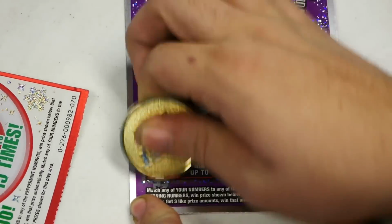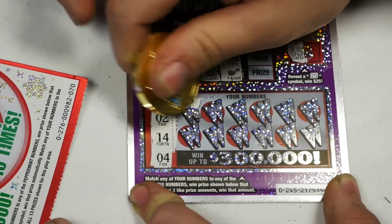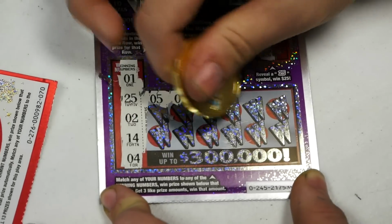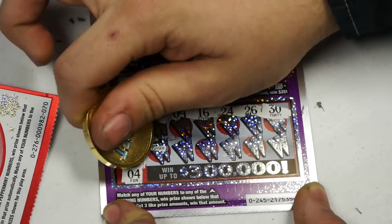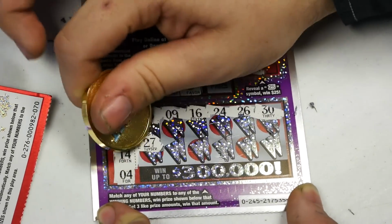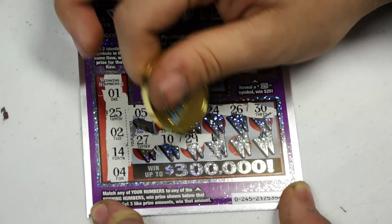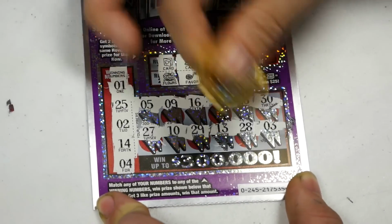Okay, and then our numbers. 12, 5, 2, and 14, and 4. 5, 9, and 16. All right. 24 and 26. 30 and 27, I think. Yeah, 27. 10 and 29. All right. Whoa, crap. 13 and 28. Nothing there. And a 3.